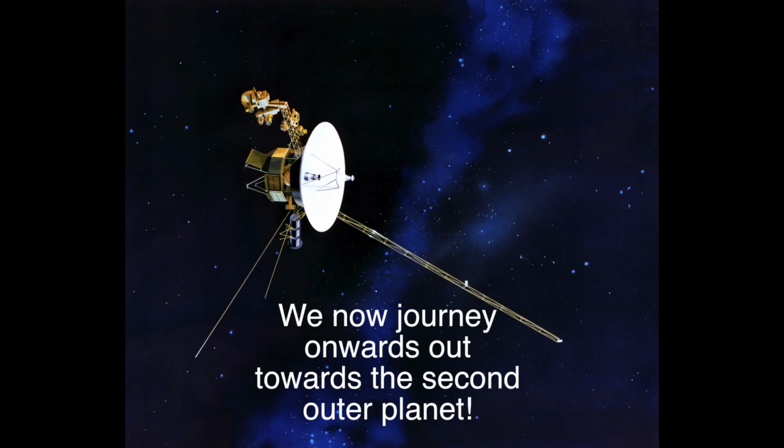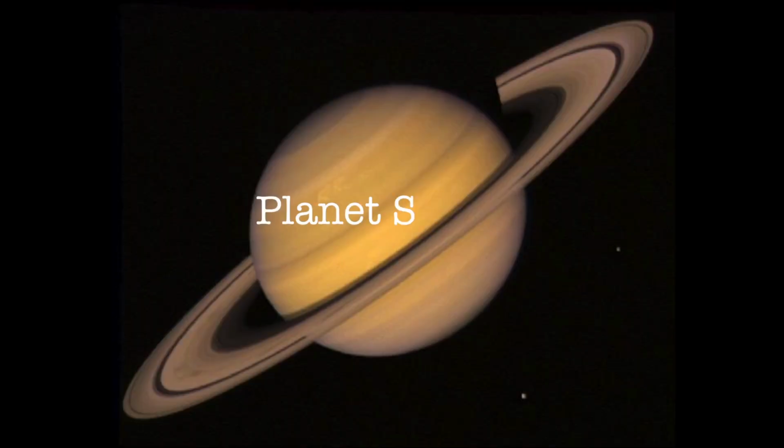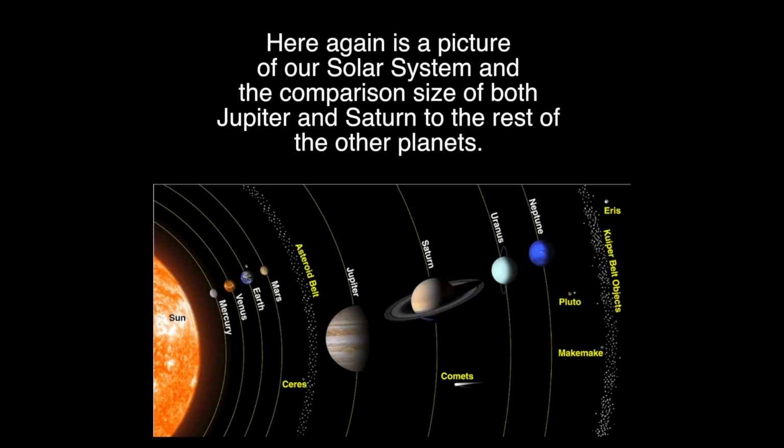We now journey onwards out towards the second outer planet, Planet Saturn. Here again is a picture of our solar system and the comparison size of both Jupiter and Saturn to the rest of the other planets.